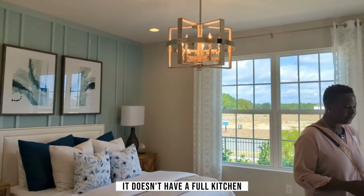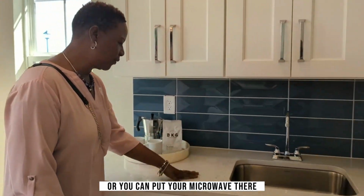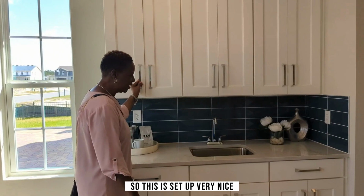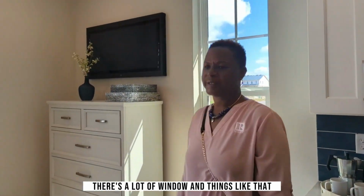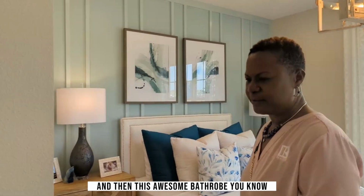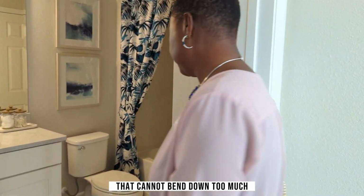It doesn't have a full kitchen, but it has a countertop where you can do your dishes, or you can put your microwave there, or make your coffee and things like that, along with cabinets. This is set up very nice, and it's spacious, and there's a lot of light, a lot of windows. Like I said, it has its own entrance, and then this awesome bathroom. I like that the sink is high for mom, who cannot bend down too much.